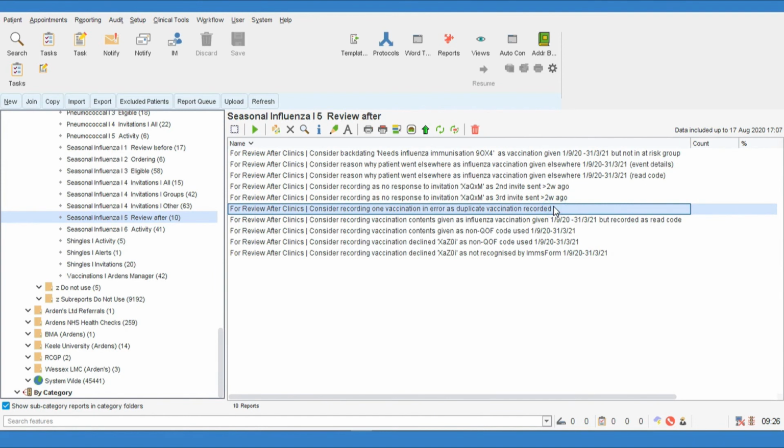Recording one vaccination in error, duplicate vaccination recorded. So quite often this happens, recording from documents coming into the practice, vaccinations being done in clinics, where you'll end up with duplicate vaccinations recorded for whatever reason. It may be genuine that the patient required 2 doses of vaccine, but in most cases it's probably going to be an error, so you need to go back through those records and remove one of those. Otherwise you will get paid twice.